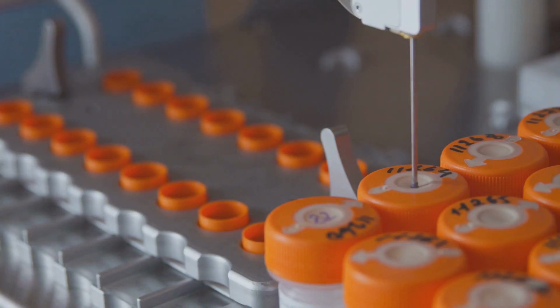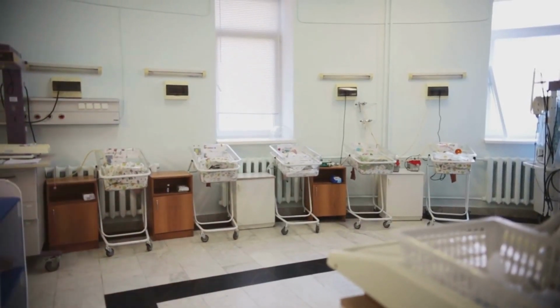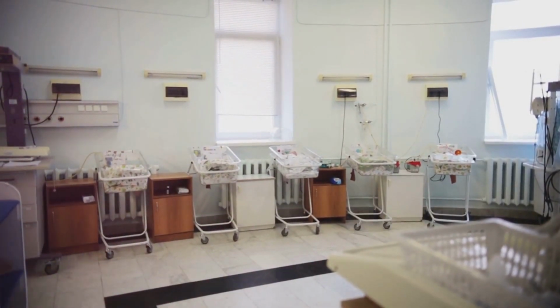By the 2010s, the technology had advanced to the stage where it was being tested on larger animal models, such as rabbits and pigs. These experiments focused on enhancing the survival and development of premature animal fetuses outside the mother's body. But perhaps the most significant breakthrough came in 2017 with the development of the biobag.